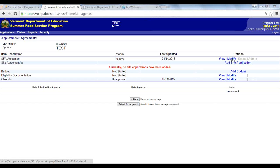And behind the scenes, behind that link are all the sites that you've told us you're going to operate. If you don't see a site listed, let us know, because we need to add them in. It's a behind-the-scenes step that we work from your statement of intent, and it may be that you have a new site that wasn't listed that we need to add. So don't panic. If you don't see your site from this Add Site Application link that Derek's going to show you in a minute, just let us know we need to add another site.